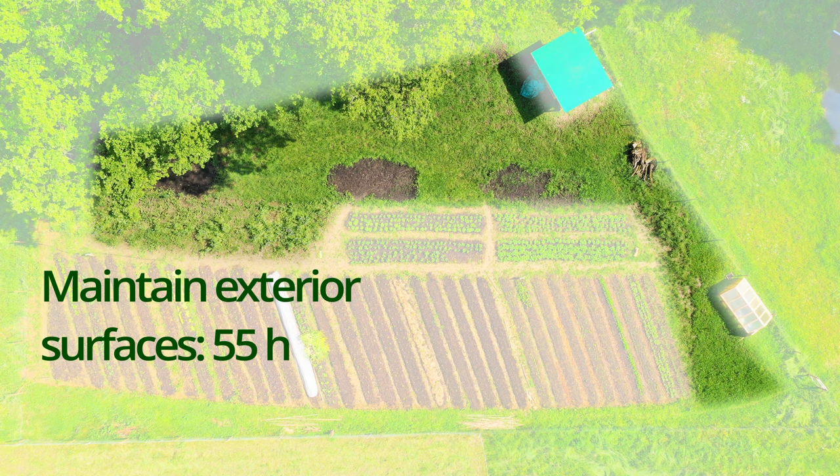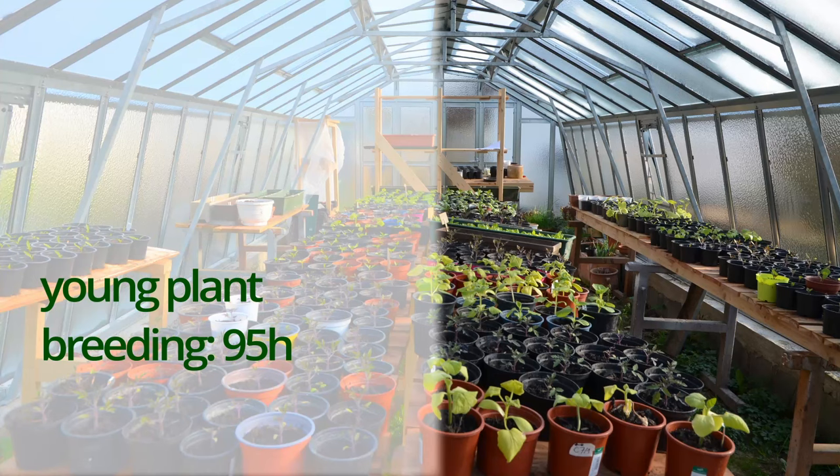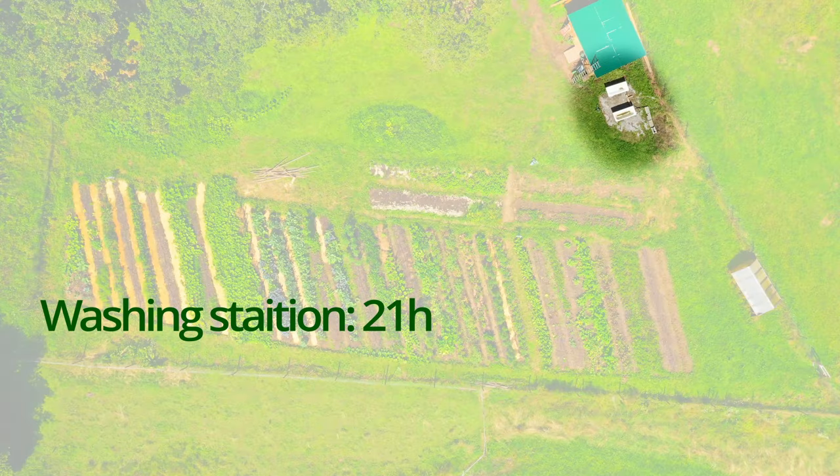Mowing the grass surrounding the garden took 55 hours and provided us mulch material. Sowing and growing the young plants in elementary school, aka the greenhouse, took 95 hours. And setting up the washing station was a smaller task.